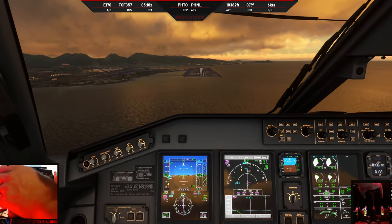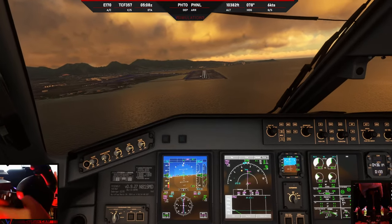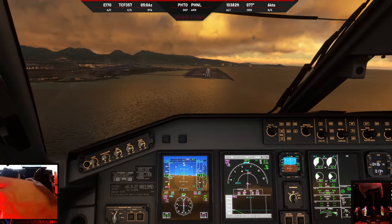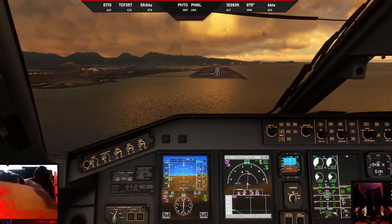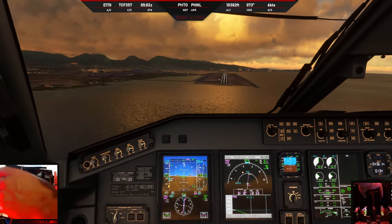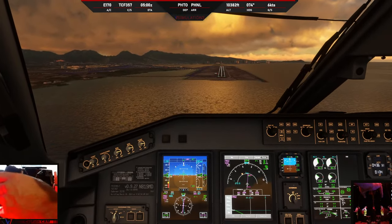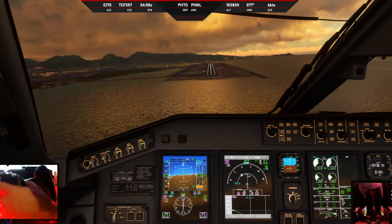We are 1,000 feet stable. Clear to land. Nice wind shift there. Goodness. 25 knots. Let's go for the butter. We got a really long runway. Let's see if we can really butter this one out. That first landing we had seemed really buttery. A little bit high, correcting. Look at the water ripples. It's just so nice, man.